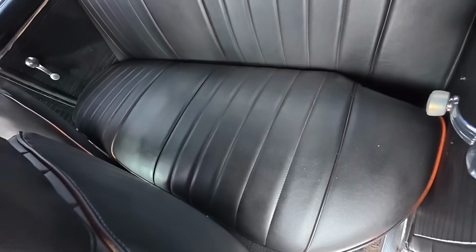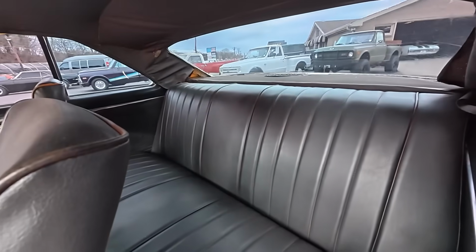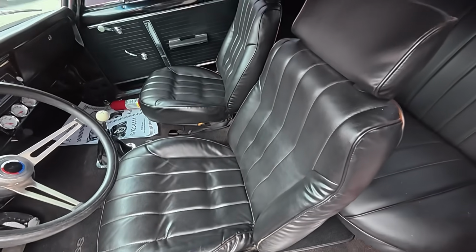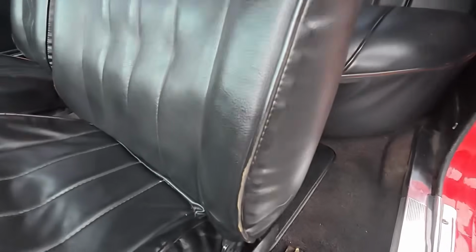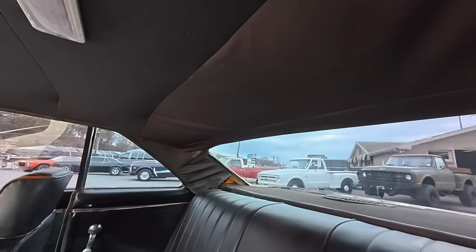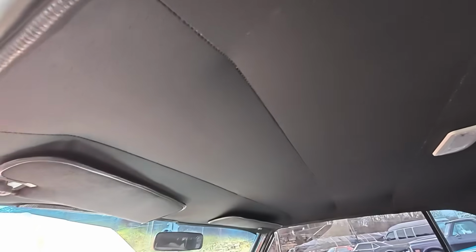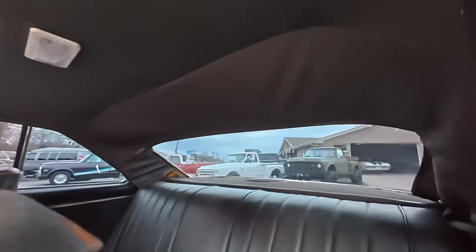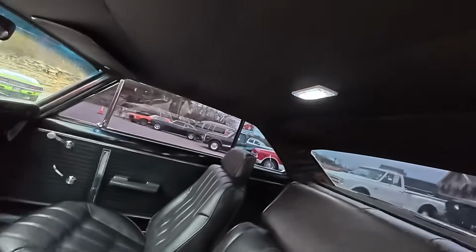Back seat's oversized. Of course, they got aftermarket front seats in this one. Looking around the edges of them, you see a little wear from getting in and out. Headliner needs some help, needs to be stretched out. It actually doesn't look like it's in bad shape, but got a brand new light in there too. And it's on a switch, so when you open the doors, it's not going to cut on, but you can flip a switch. Nice and bright.